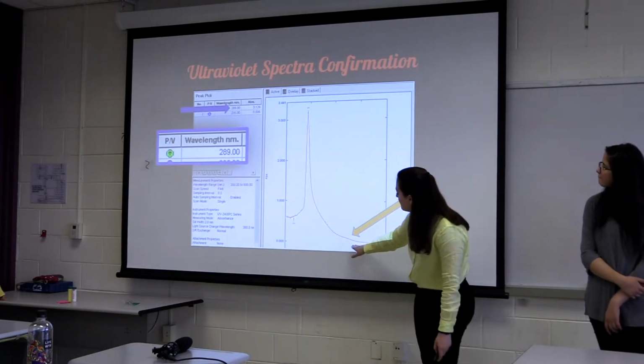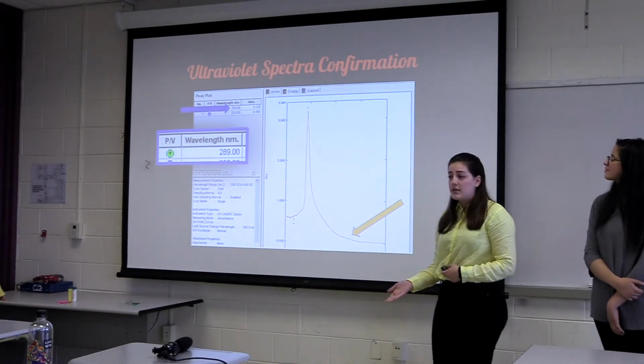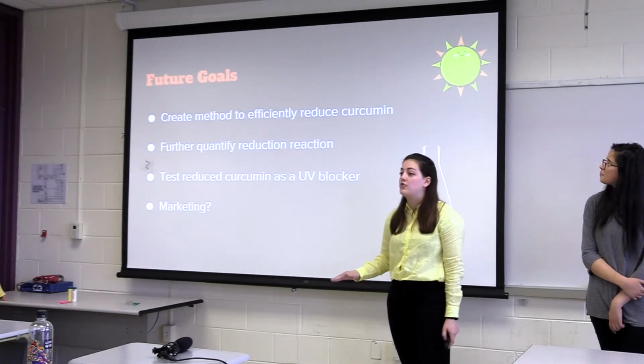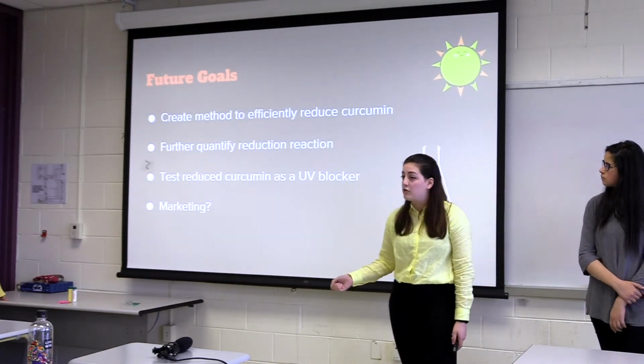Now, if you see here, there's a little bump. It might be hard to see, but I can see it, I promise you. That says that we still have curcumin in our solution. And HPLC has also confirmed that we still have a lot of side products. So our next steps are going to be cleaning up this reaction considerably. We have so many side products, and we need to identify just the one that we want. So we want to further quantify this reaction as well.